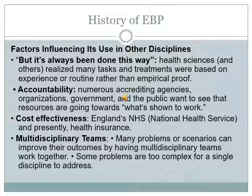Included in the history of evidence-based practice are the factors influencing its use in other disciplines. The first factor is "it's always been done this way." Health sciences and others realized many tests and treatments were based on experience or routine rather than empirical proof. The second is accountability. Numerous accrediting agencies, organizations, government, and the public want to see that resources are going towards what's shown to work. The third is cost effectiveness.